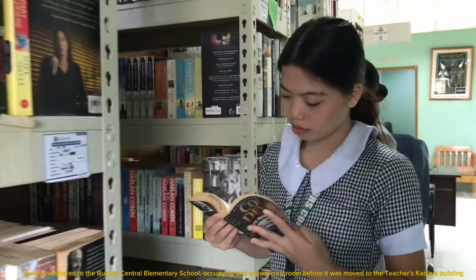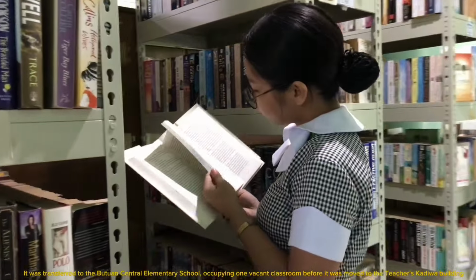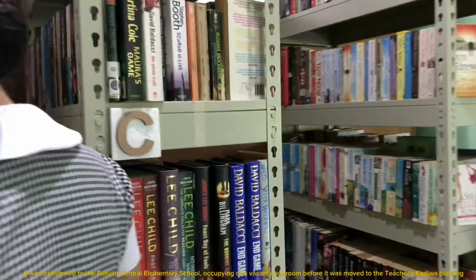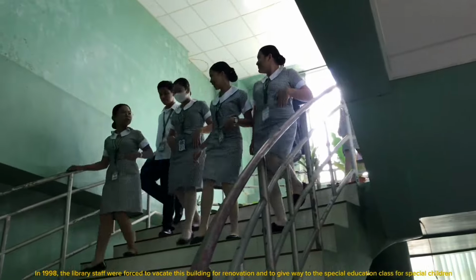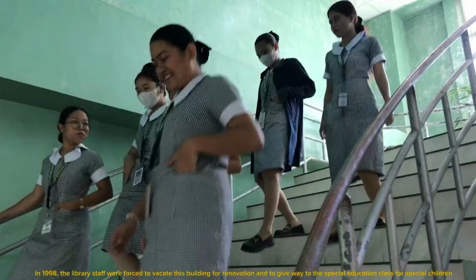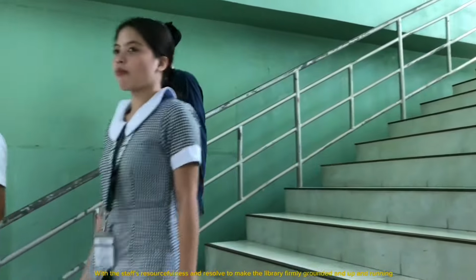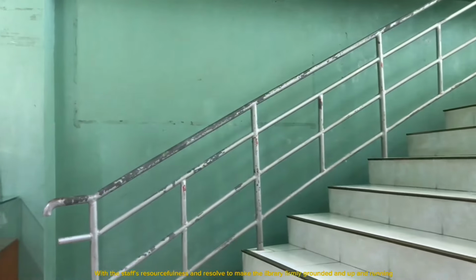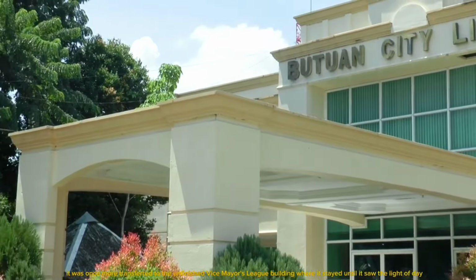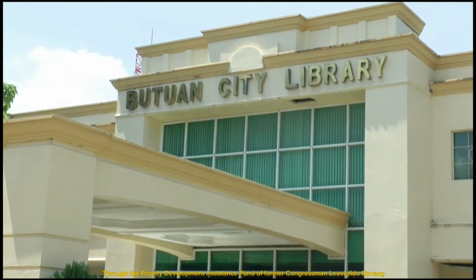It was transferred to the Butuan Central Elementary School, occupying one vacant classroom before it was moved to the Teachers Kandiwa building. In 1998, the library staff were forced to evacuate this building for renovation and to give way for special education class for special children. With the staff's resourcefulness and resolve to make the library firmly grounded and up to the running, it was once more transferred to the unfinished Vice Mayor Legal building where it stayed until it saw the light of day.